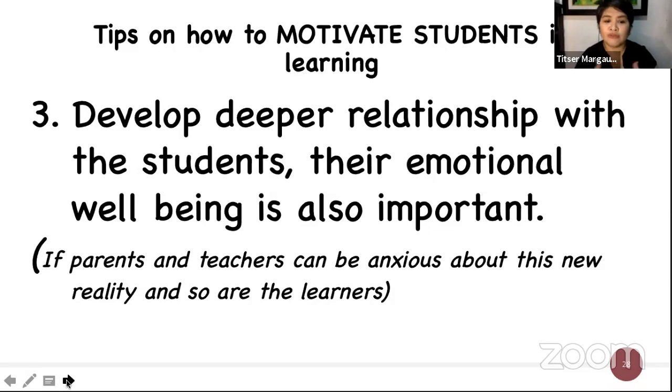So if parents and teachers can be anxious about this new reality, and so are the learners. Yung anxiety, yung stress na mararamdaman ng mga estudyante natin, mararamdaman pa lang po nila yan ngayong pagpasukan. So we also need to establish again relationship, because if they know that they have resilient others like the teacher and the parents, then mas magiging kalmado po yung ating mga bata.